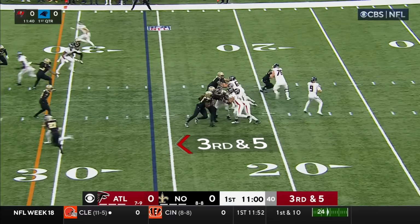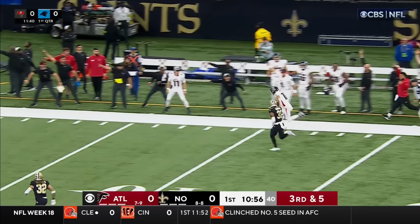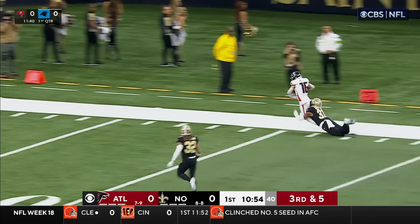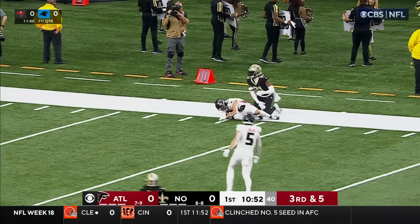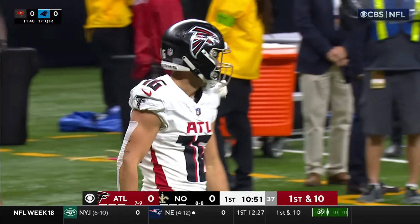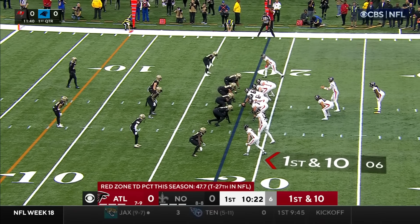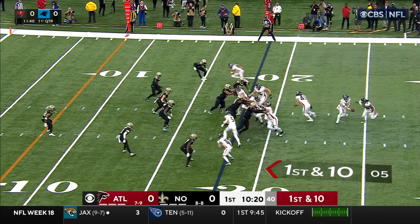Third and 5. Ritter throwing right. Wide open man. It's Miller. Down the sideline. Scotty Miller is caught from behind by Jordan Howden. Scotty Miller was wide open, and he goes for 56 yards. And now the Falcons in the red zone, first down and 10.